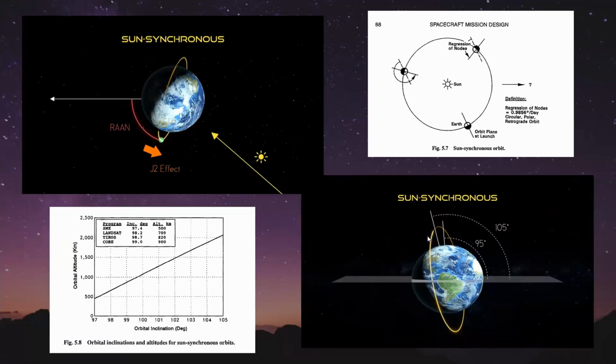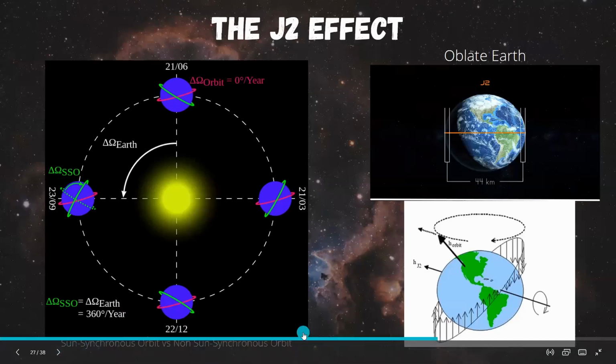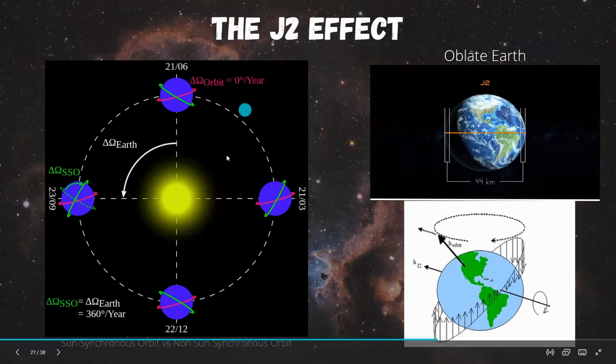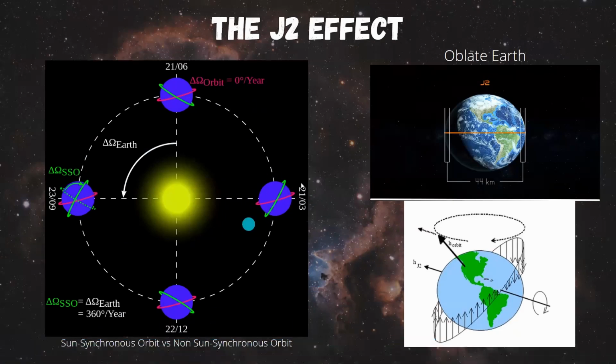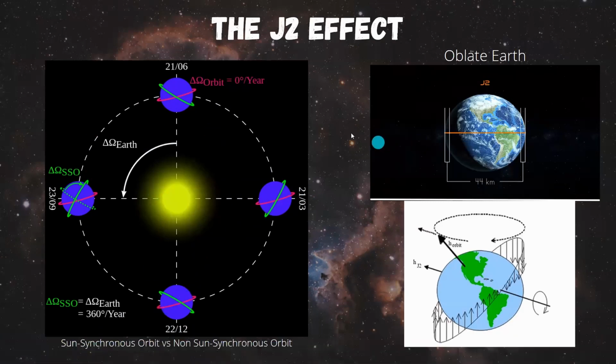However, in this picture, if you could see, this is a sun synchronous orbit versus a non-sun synchronous orbit. If we don't consider the J2 effect, then this red path is eventually projected. It is a mathematical concept, so we can calculate the mathematics behind it and predict the path. But if we don't consider the J2 effect, this red projected path is figured out, but it is wrong.